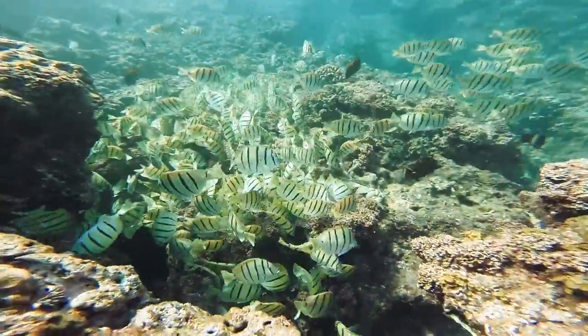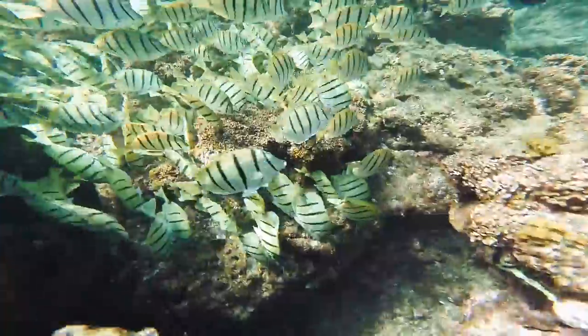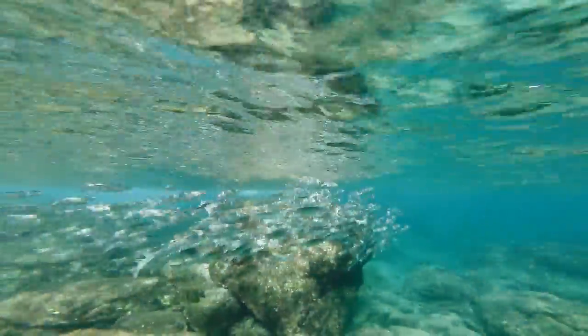I don't know what it was, but it was about the size of a dinner plate and it had a long nose and a long tail. So I'm gonna have to do some research when I get home.